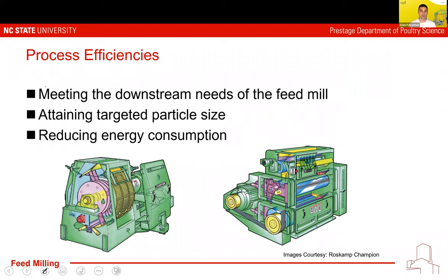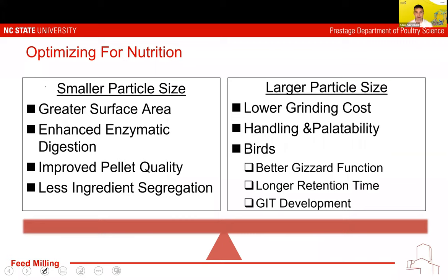After that, we also want to make sure we attain the proper particle size, and then as to the extent possible, reduce our energy consumption and therefore be more efficient from the standpoint of the electric bill and the amount of energy that we are consuming. Again, though, we also have to think about it from the standpoint of balancing the nutrition for the animal and the process at the feed mill. Again, that's going to be a part of measuring efficiency and then ultimate profitability across our systems.